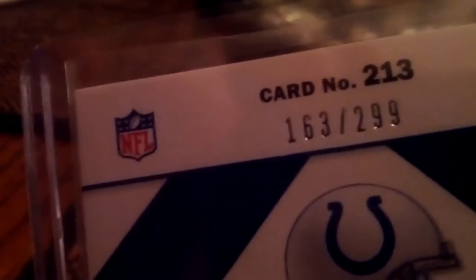Then I got an on card auto of Dwayne Allen. Nice triple threads here. 3 thread rise, not triple thread card, but had to pick that one up. It's a really nice looking card. And that's numbered 163 out of 299.